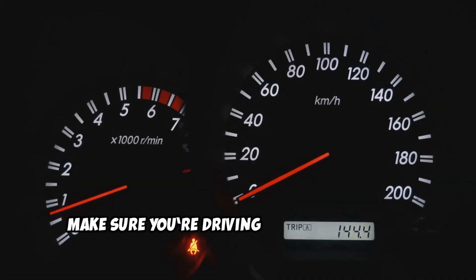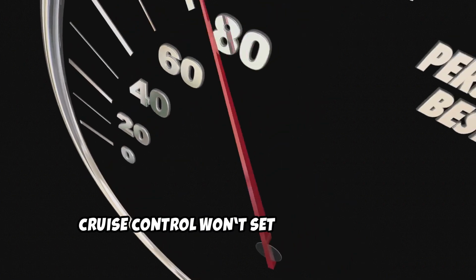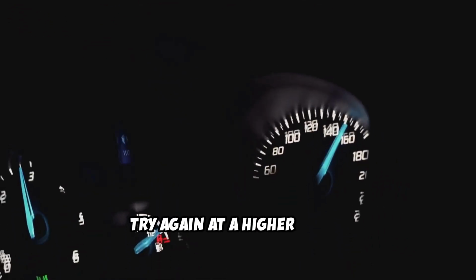Also, make sure you're driving at the right speed. In most Hyundais, cruise control won't set below about 25 miles per hour. Try again at a higher speed.